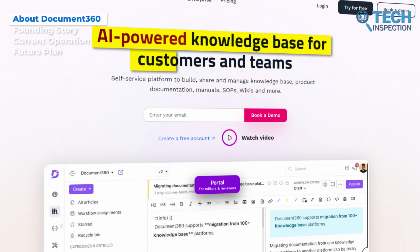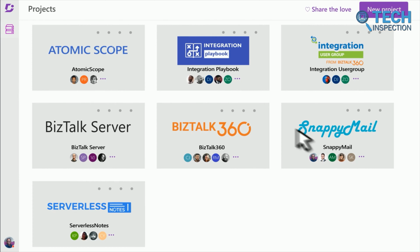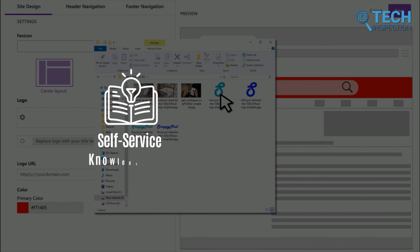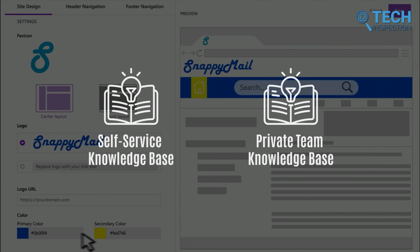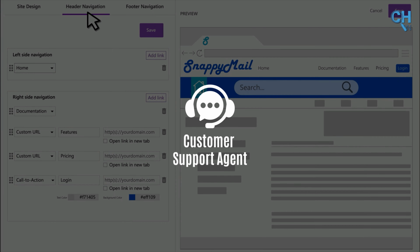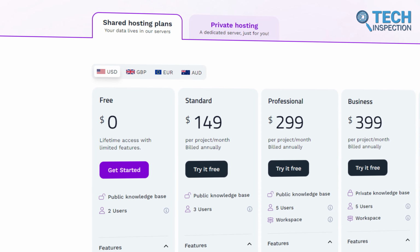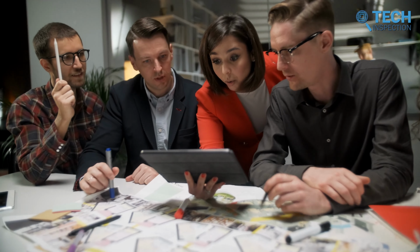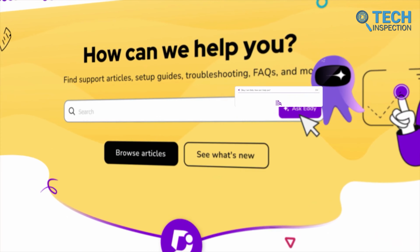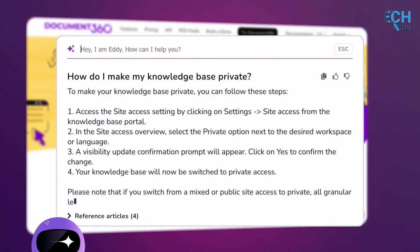Document360 is a leading AI-powered knowledge base. Document360, the number one rated knowledge base platform, engineered for growing companies, enables you to instantly create a beautiful, online self-service knowledge base and private team knowledge base. Notably, their subscription plans come with a responsive customer support agent, which makes it convenient for users. Document360 has a free plan that allows businesses and individuals to explore its features at no cost and determine its suitability. What sets Document360 apart is its advanced solution infused with artificial intelligence capabilities.